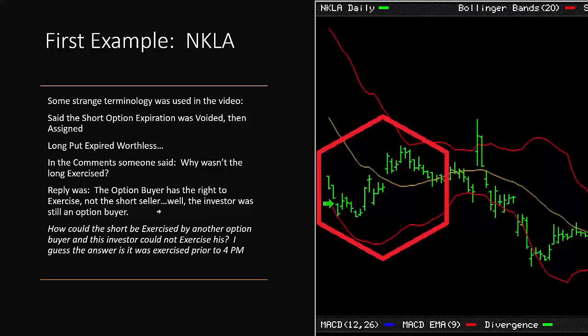But in the video that they described, they were showing screenshots of the customer service replies to and from the customer, from Robinhood to the customer and back and forth. But some strange terminology was used. When this dropdown happened, they said the short option expiration was voided and then assigned, somewhere around 4:15 or 4:20, but the long still expired worthless.